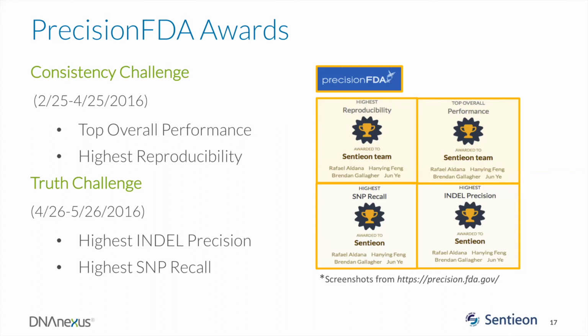The other Precision FDA challenge that the Sentieon team participated in is the Precision FDA Truth Challenge. In this challenge, the good people at NIST developed a truth set for a sample that was highly validated, but they did not release the truth set to the public. So with this hidden truth set, they asked for submissions after processing some genomics data, and then they evaluated the accuracy of the submissions relative to the hidden truth set. With the Precision FDA Truth Challenge, there was no overall award winner, but the Sentieon tools were awarded the highest indel precision and the highest SNP recall awards.